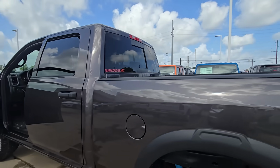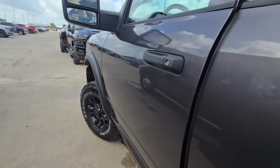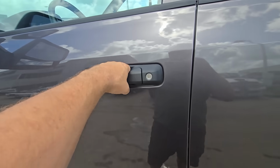Rear slider in there, which is an electric rear slider. Let me close the door for this guy coming by here. Here you go. But like I said, there's the truck. We'll let it run for a minute, let it cool down. We do not get our keyless entry. Okay, we do not get that.